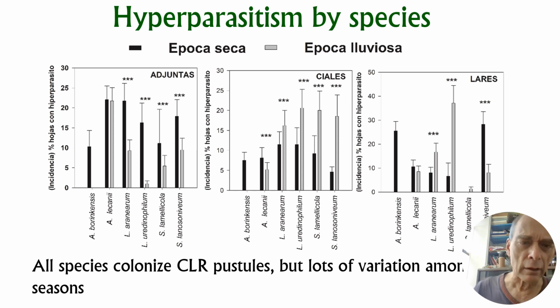Here we have incidence of infection of coffee leaf rust lesions with 6 different species of hyperparasites in 3 different field sites, comparing the dry season in black and the wet season in gray. And you can see that all of the fungi are effective at infecting coffee leaf rust, but the ones that work in the dry season do not necessarily work well in the wet season, and the ones that work in one site do not necessarily work well in another site. So the results are positive. They show potential for use in biocontrol, but it looks like the biocontrol may have to be adapted to the conditions at each site, which is obviously a complication.